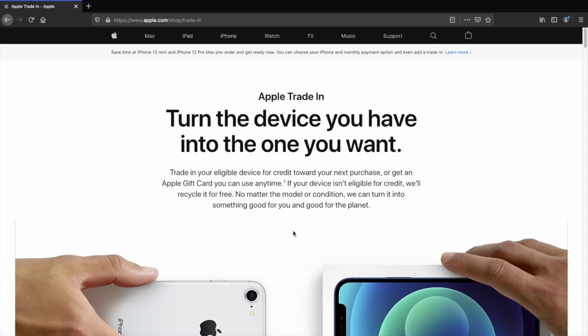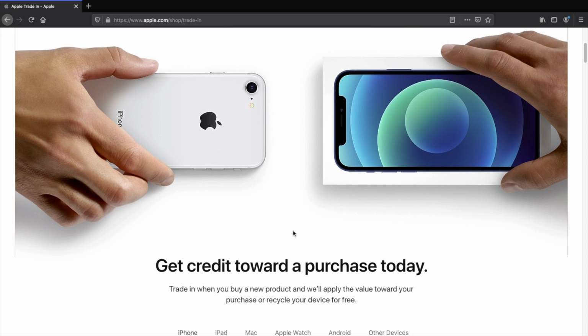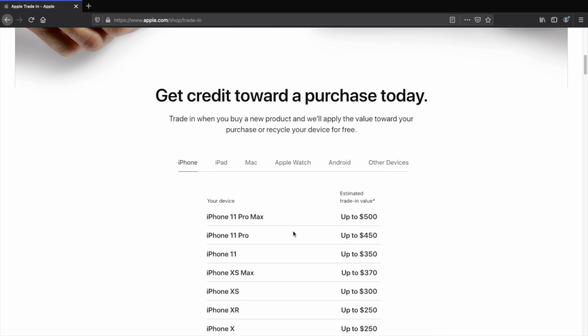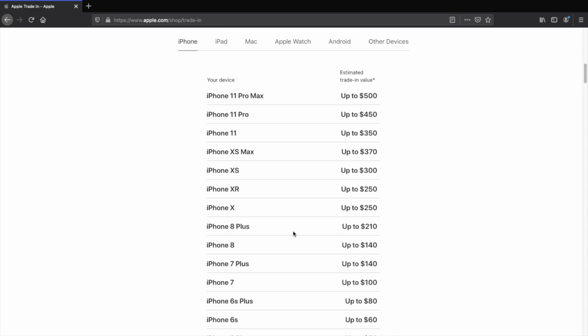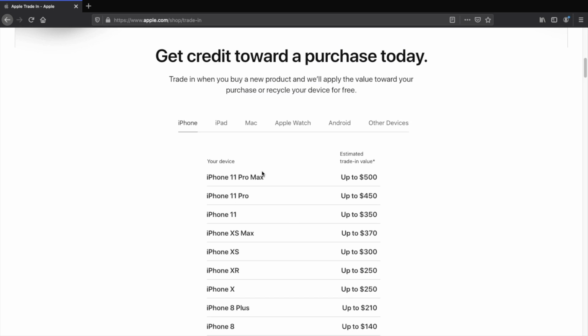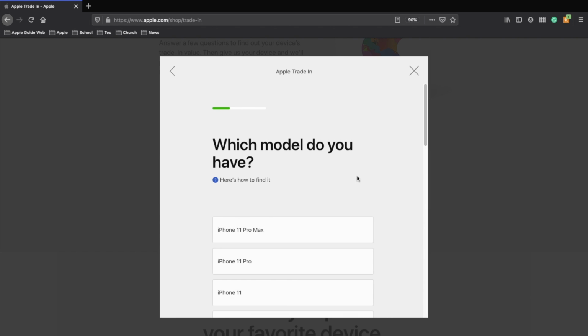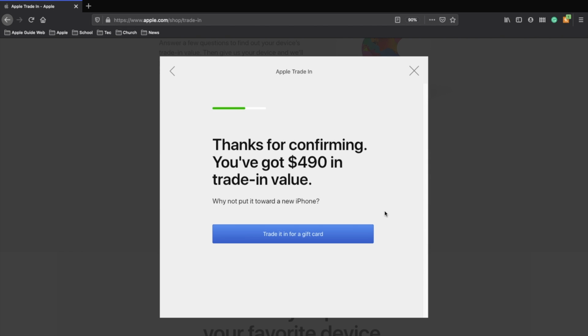But if you're looking to get a little bit subtracted from the price of your new phone, try trading in your old one. Currently, you can trade in anything from an iPhone SE 1st Gen and you'll get $30 from that, all the way up to $500 for an iPhone 11 Pro Max. Just remember, these prices are only estimates. The real value will be based on the quality of your phone. That is, is your phone in good condition? Is the screen broken? Are there any side scuffs? But nonetheless, it's a great option if you have no other use for your old phone.